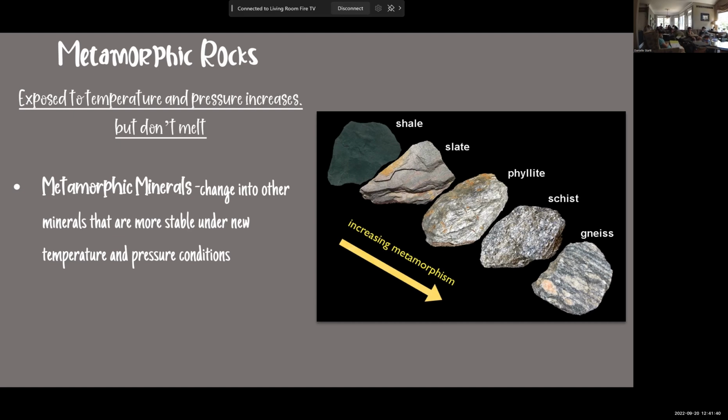So, for example, you can get shale that turns into slate, that turns into phyllite, that turns into schist, that turns into gneiss over time.